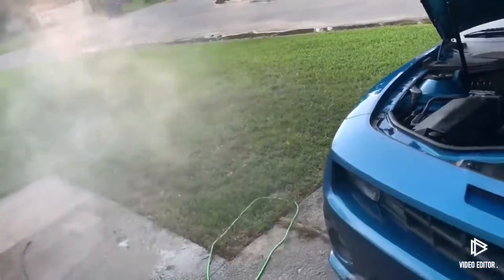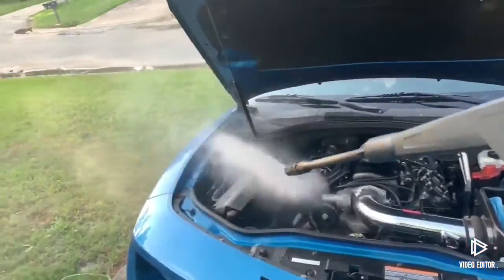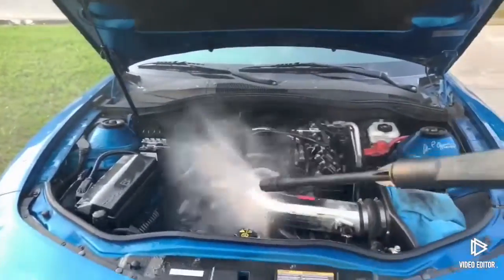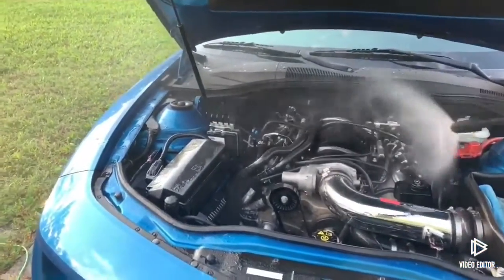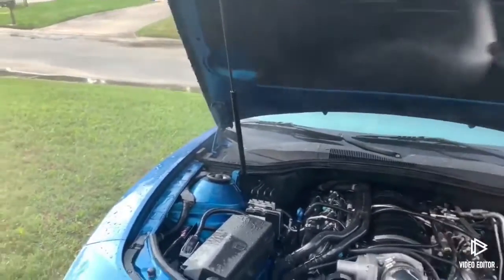I stand back. It is on the fan setting. So you just kind of spray it. Spray it off. Don't get on the alternator. Over here, you can use spray up in here. I like to spray that off a little bit every now and then because it will get dirty.